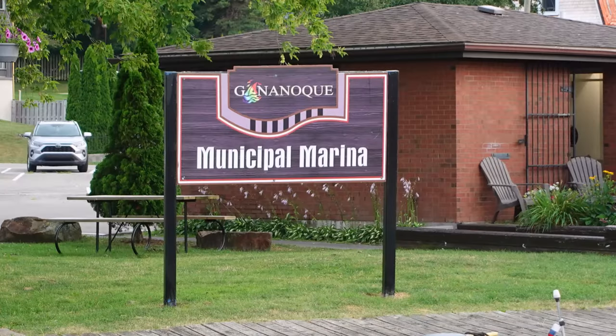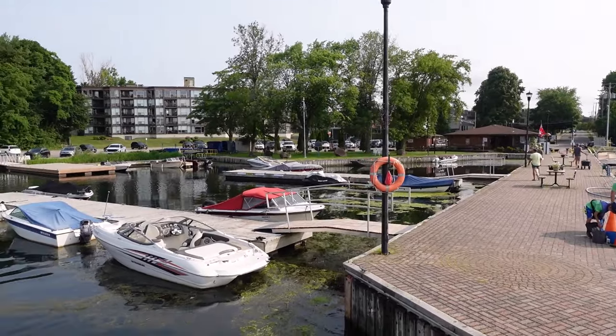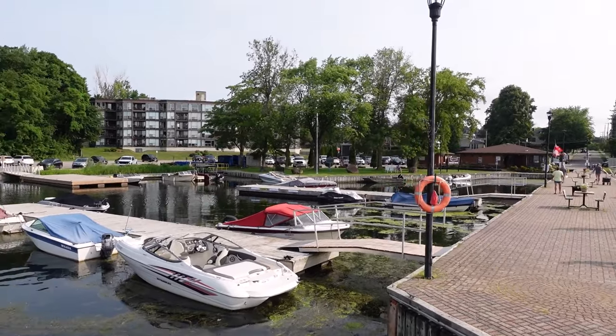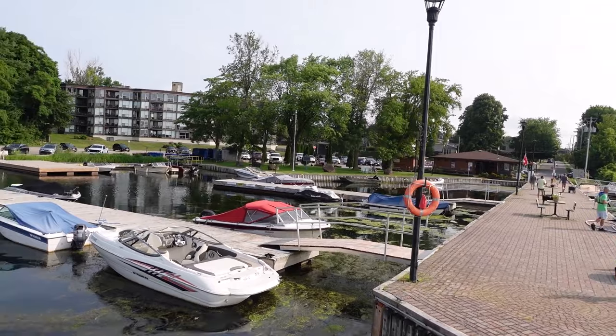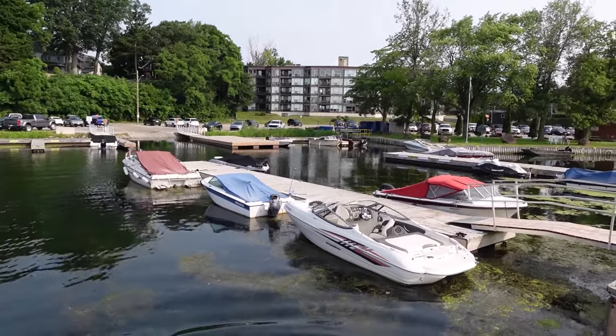Gananoque Municipal Marina, where we have been a week. One long, glorious week. It was fantastic. We happen to celebrate our 27th anniversary here, so it will always hold a special place in our hearts. Looking good, Sam.